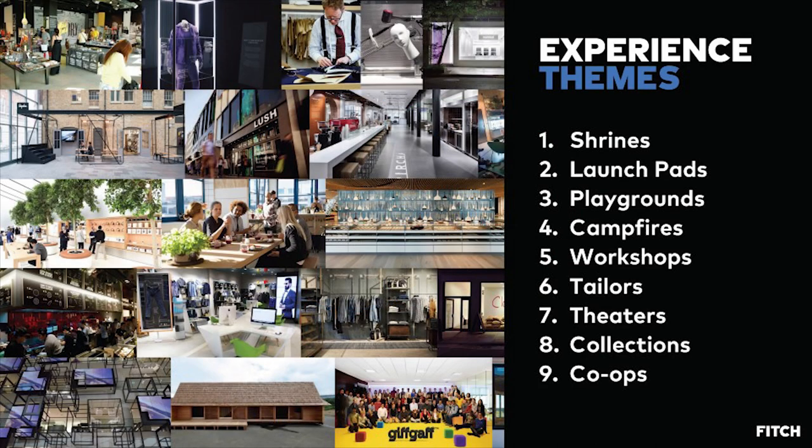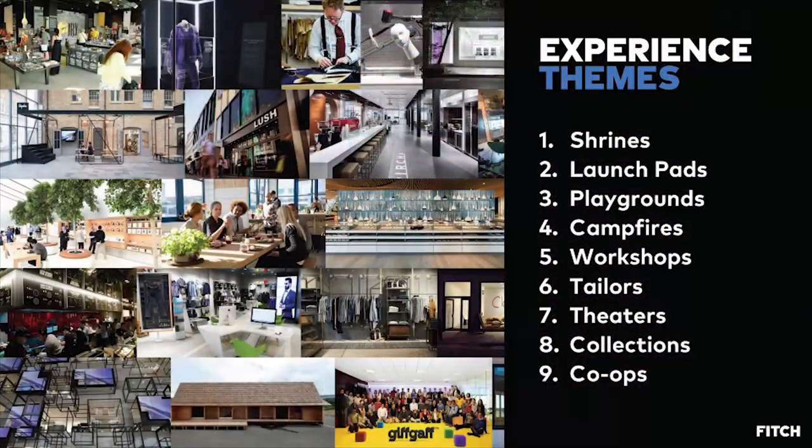A couple of years ago, at FITCH, we went all around the world and saw about 250 of the latest retail concepts, models, prototypes, and laboratories. We came back and tried to make sense of them, and we continue to do this. As opposed to categorizing retail into telco, grocery, apparel, beauty, we're actually starting to see that there are 9 clear experience themes. I don't know if you can see the bottom one, co-ops. Each theme is a different blend of hospitality, leisure, and retail coming together.